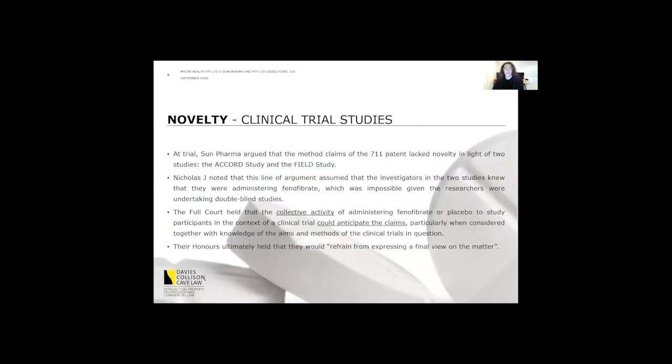At trial, Sun Pharma also argued that the method of treatment claims of the 711 patent were not novel in light of two studies that allegedly used the claimed methods, the Accord study and the field study. The Accord study was that proposed by the Accord Protocol, and the field study was disclosed in the specification of the 711 patent. Justice Nicholas rejected this argument on the basis that the two clinical trials were double-blind studies, where neither the patient nor the researcher knew whether they were receiving or administering the fenofibrate or a placebo.